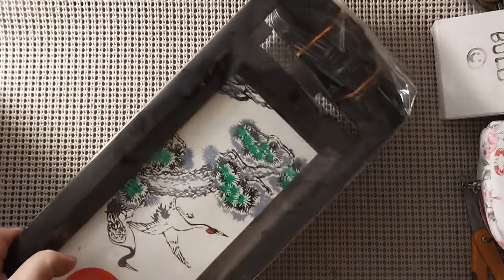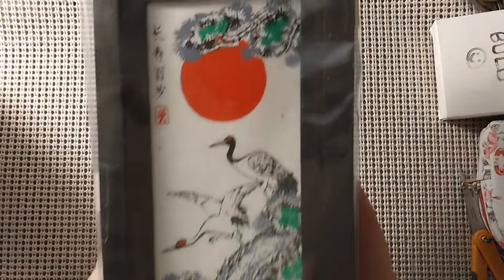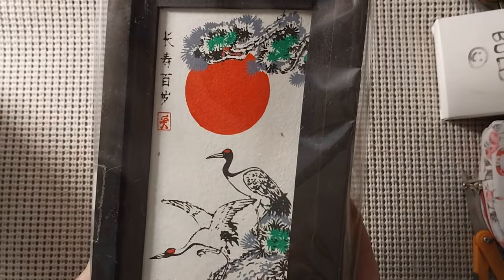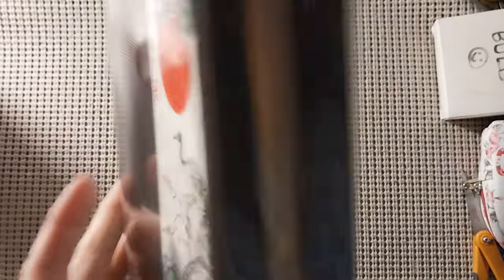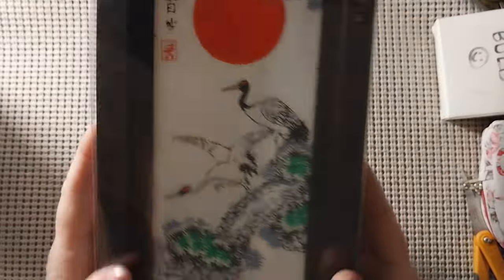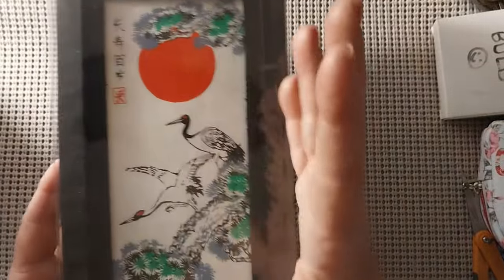Okay, let me move the box. This beautiful lamp. Whoops, it's upside down. Isn't that gorgeous? It's all hand drawn on there. Are they both? Yeah, all the sides are the same. And then it's got a light in it, and it lights up.